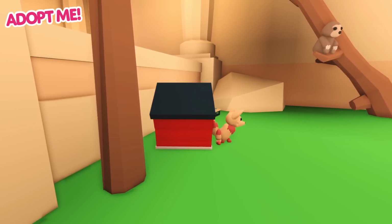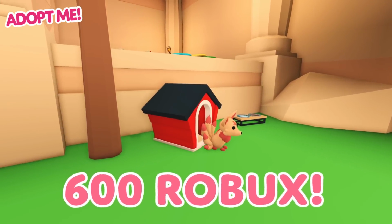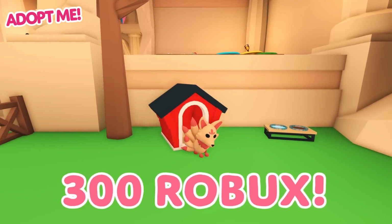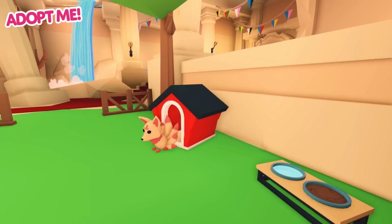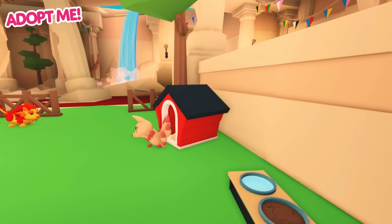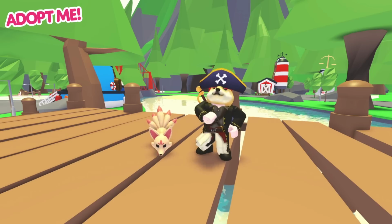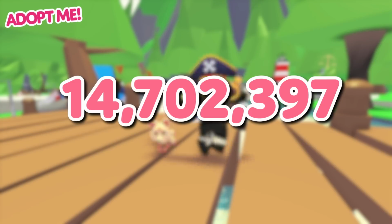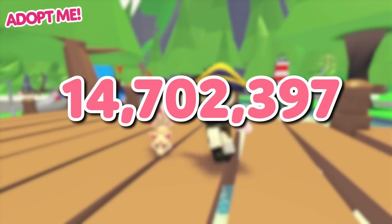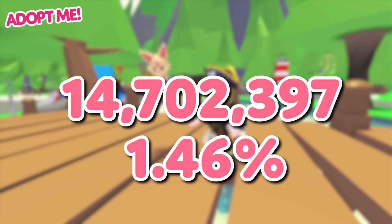The kitsune is another Robux pet, which can be purchased from the pet shop for 600 Robux. However, that was reduced down to 300 Robux for the first 2 weeks that it was released, and then again during the cyber sale towards the end of 2020. Maybe that's why this pet ended up being so popular. So just how popular is it? Well, at our last check, the kitsune was equipped 14,702,397 times when players logged out, and that's 1.46% of all logouts.